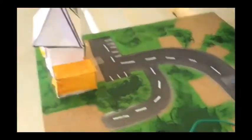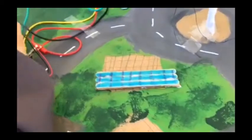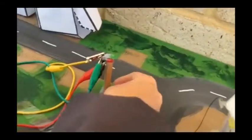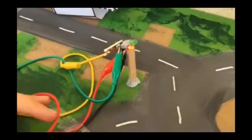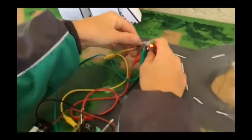Houses. We have a school, we have roads, and we have all of the trees and a solar panel that provides electricity, and then sends it to this. So now we have a street traffic light. A traffic light here. It goes red and green as well. Like that.